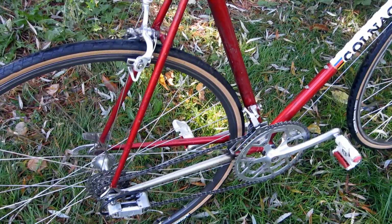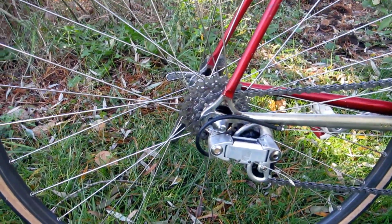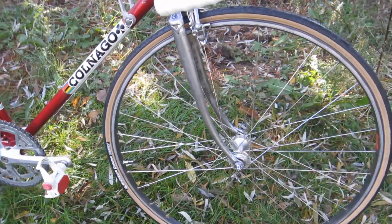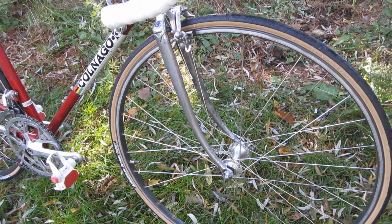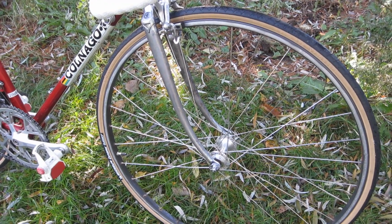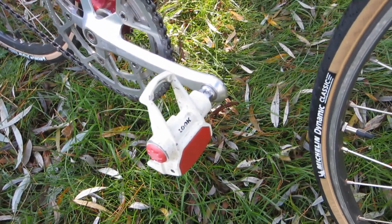To my surprise, I was even able to get some new old stock Campy brake pads from a small shop in Italy via eBay. Gotta love the internet. Unfortunately, I could not save the chrome fork, so I sanded and wire brushed it with 3 coats of gloss clear, and it doesn't look too bad if I say so myself.